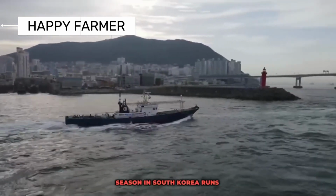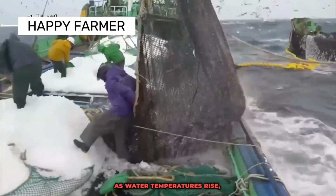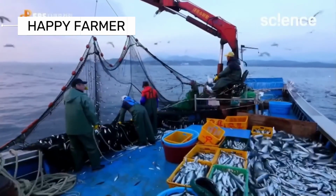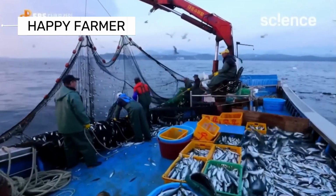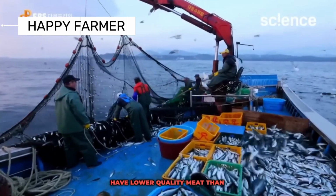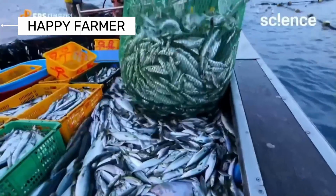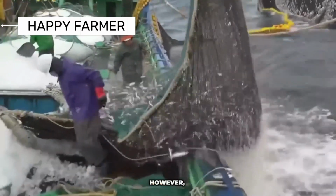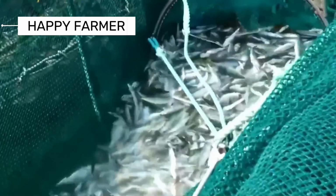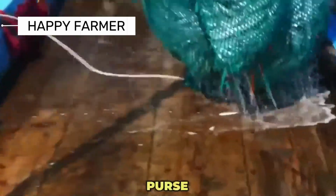The giant tuna fishing season in South Korea runs from October to March. As water temperatures rise, giant tuna migrate west, leading to peak numbers. Giant tuna caught in nets have lower quality meat than those caught by line. However, net fishing remains the method that maximizes fishermen's profits. About 80% of tuna caught in South Korean waters is captured using purse seines.